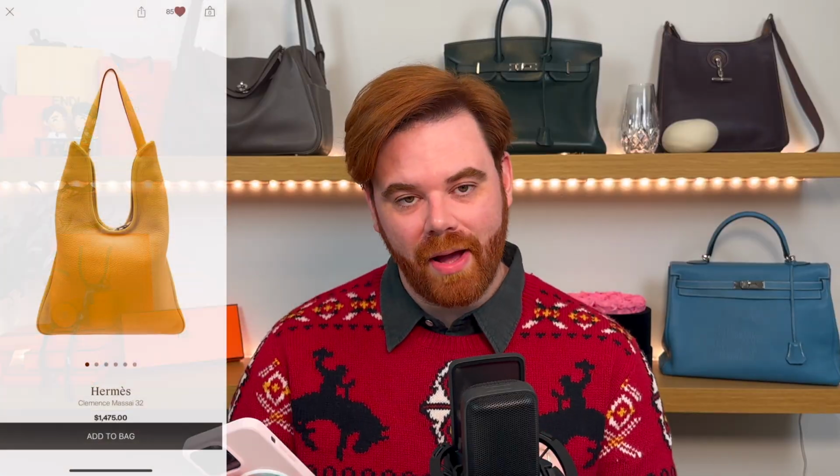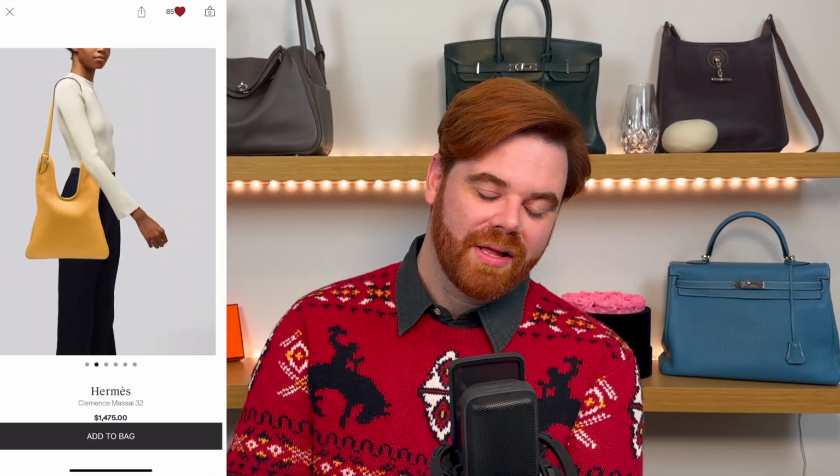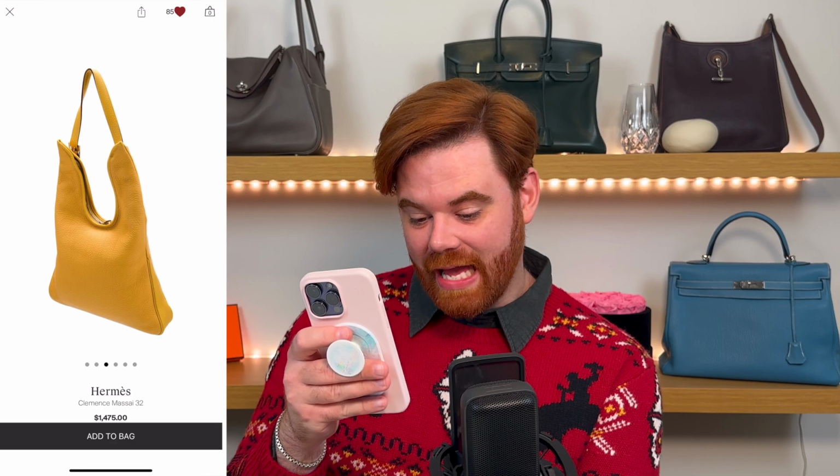Now again, I am literally trying not to buy this myself. This has been on my wish list for oh so long. It is also in a colorway that I would love to add to my collection soon. If I don't do a Vibrato or a Crinoline, this might be my next color. Maybe a red or maybe an orange. Something warm, if you will. But this is the Hermes Clemence Massai 32, and guys, this color is absolutely stunning.